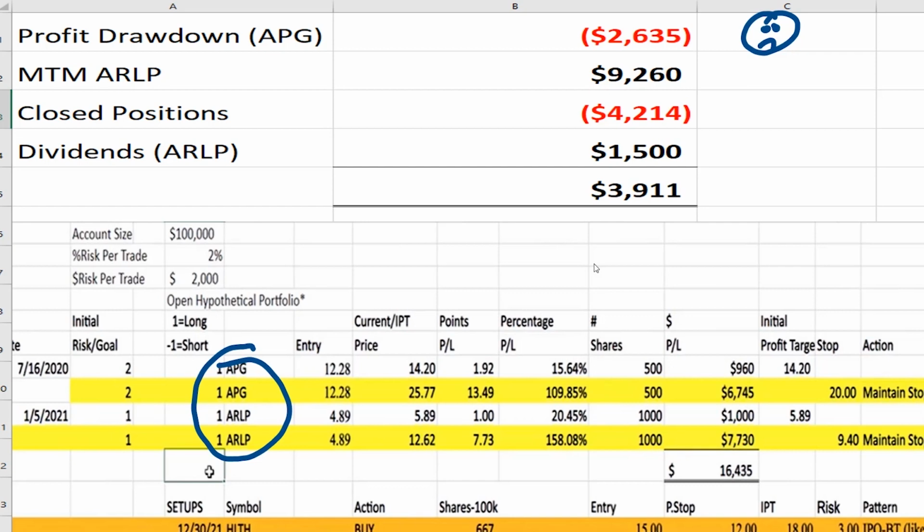$2,635. Now, I've done a little reading and watching videos and such on the turtles, and I learned that Dennis was okay with open profit drawdowns because it comes with the territory, but was much more concerned about open losses, especially if you weren't following the system. Now, the reason that we see each position to its fruition is because sometimes we're able to continue to ride those trends. So the mark-to-market on ARLP, based on when I did this mark-to-market, was up another $9,260. So that one worked in our favor.